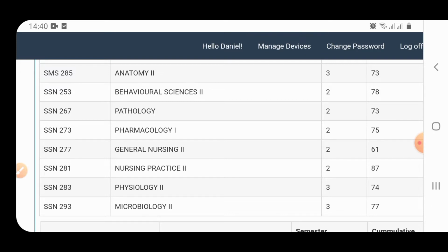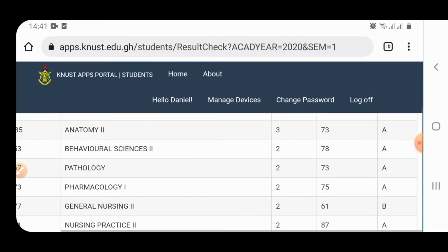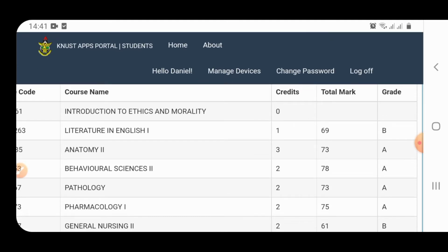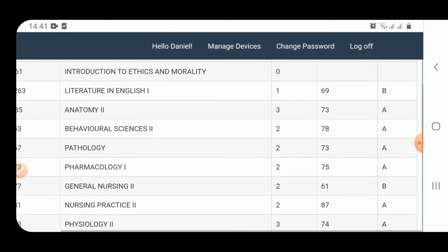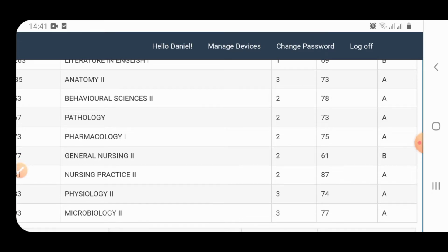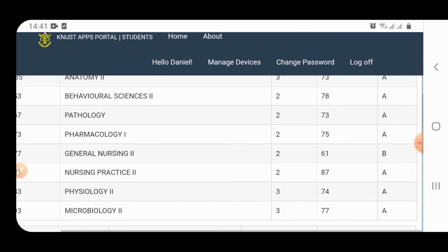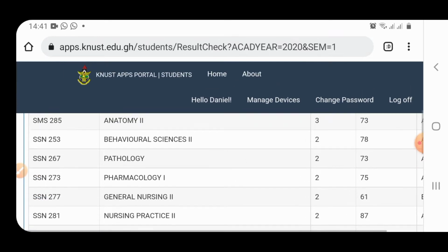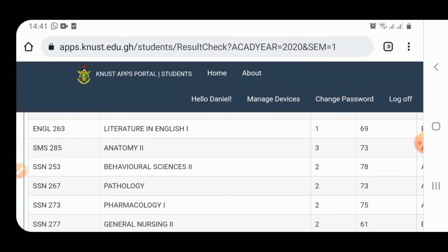So let's go to where the result was. Literature in English, 69, so I had a B. Anatomy 73, A. Behavioral science A. Pathology A. Pharmacology A. General nursing 2, B. Nursing practice 2, A. Physiology A. Microbiology, the last one, A. So these were the results for that semester. Now let's move into how you are going to go about your studies for the next semester.